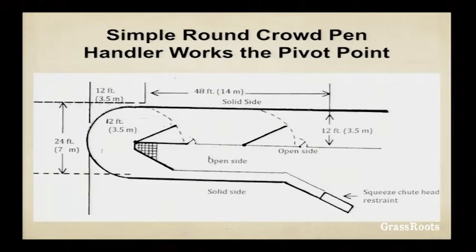Here's my little simple layout right here. And you just bring them up. Put the gate right about here. Stand here on this little platform. Take your flag and you work the pivot. I can get rid of all the catwalks. I can get a pile of expense out of it. I call that working the pivot. And when you come around here, I come around straight here, 30-degree angle there, and you work the angled side. And I do have some copies of this drawing. It's also on my website, because there's a lot more interest now in cheaper facilities.